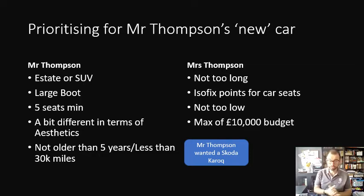Then I asked Mrs. Thompson what she'd like. She didn't want the car too long because she gets a bit nervous driving long cars. She didn't want it to be too low, so it would be easy to lift the baby in and out of the car. And we've sort of agreed. I say she's agreed that it's a £10,000 budget.